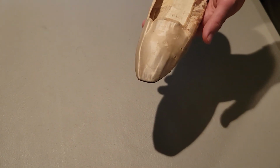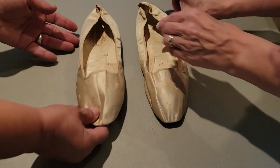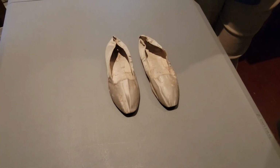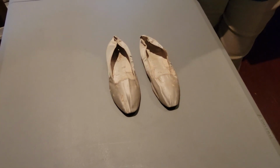Yes. They're just lovely. We're so fortunate to be able to see these beautiful shoes nearly 200 years after they were made, and through them become in touch with the beautiful young lady who undoubtedly wore them on a very important day in her life.